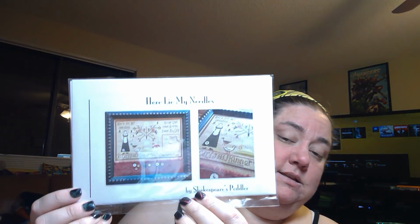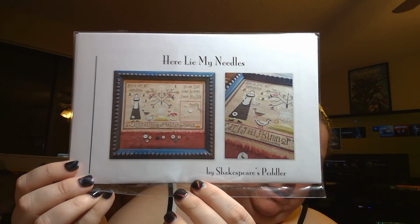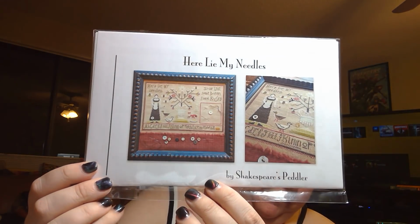Actually, I got that one through Jen's Janish, and she sent with it this pattern. She's a very cute April's Angel. So I love that. And then I liked the pattern, but once I heard the story behind it, I was like, I need to have that. So I got this through Trisha at 3L Threads. Believe me, I have a bunch of broken needles.